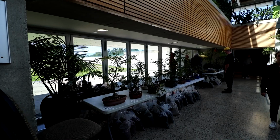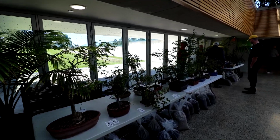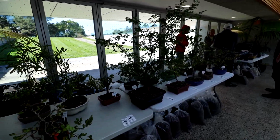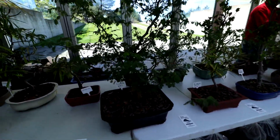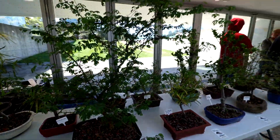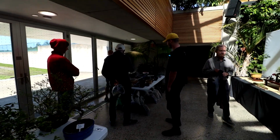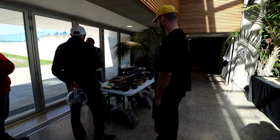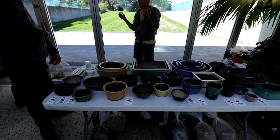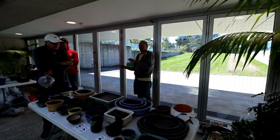At the other end of the room here is Chris Hendry, the bonsai guy. He's brought in all kinds of trees, some quite mature. Check out this Brazilian rain tree. Amazing. Yeah, so he has a wide variety of trees, some high quality pots over here. Yeah, he's got a good selection of pots. Hi, Chris.